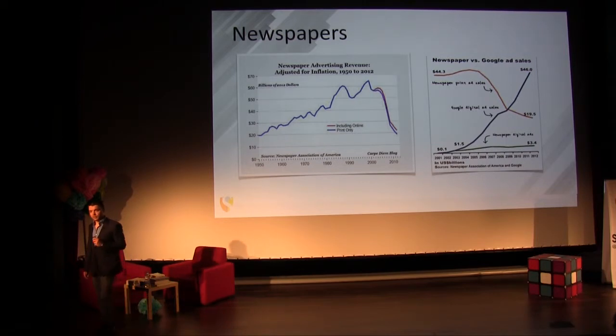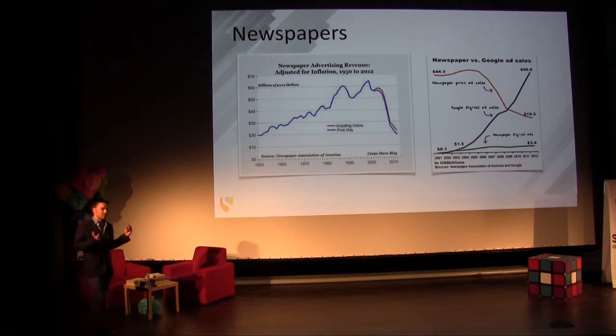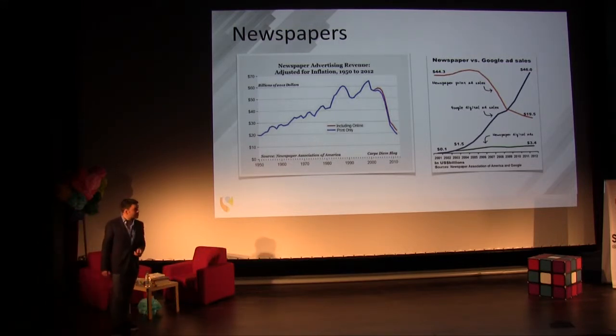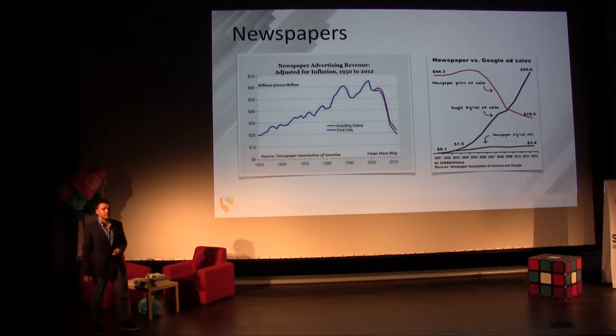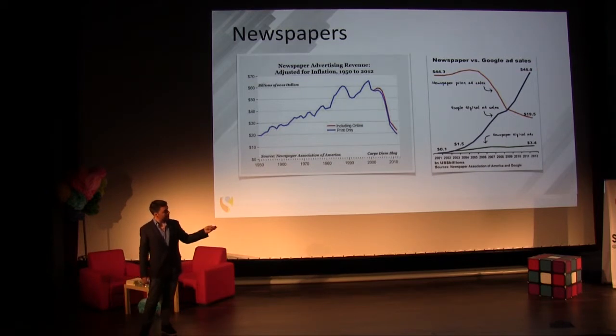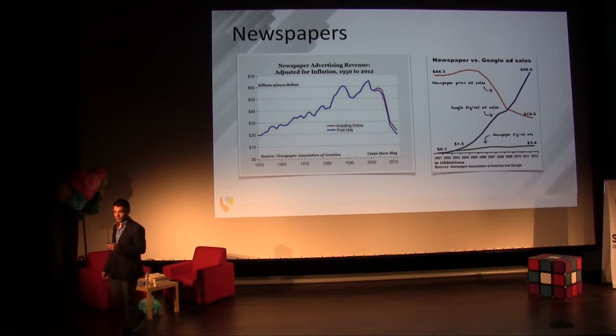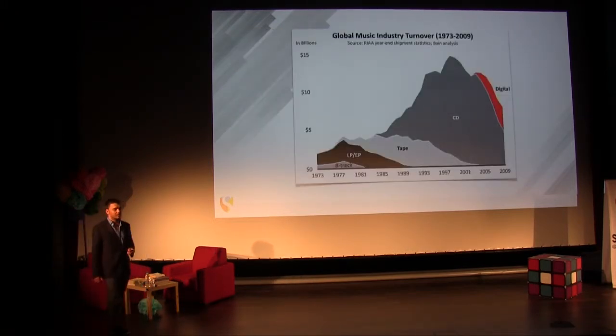Now, to give you an idea of what's going to happen with several businesses, I've put in some examples of businesses in the lives of our parents and actually in my life as well. This chart on your right shows the newspaper advertising revenue, which, as you can clearly see from year 2000, is going one way down. On the other end, we have the Google advertising revenue, which is going up, and it's going to go up and up and up.